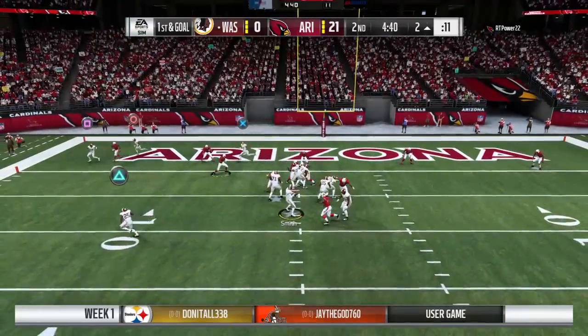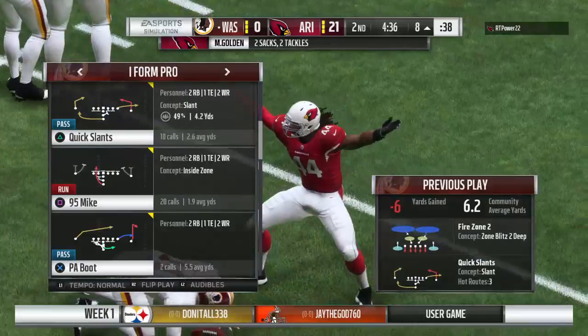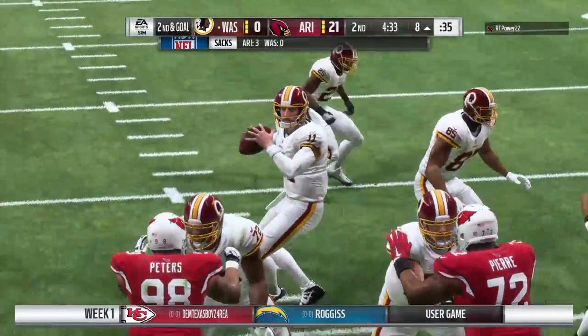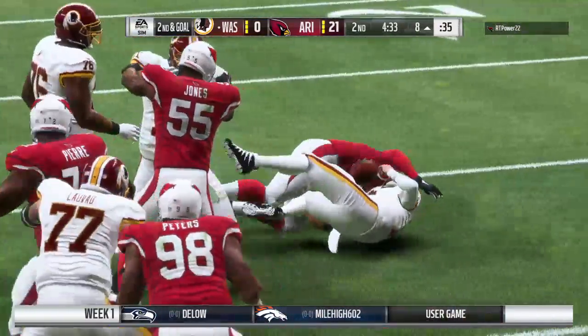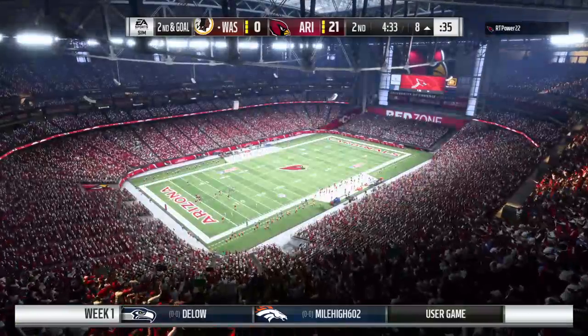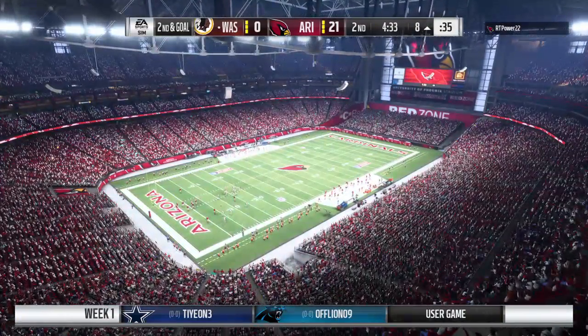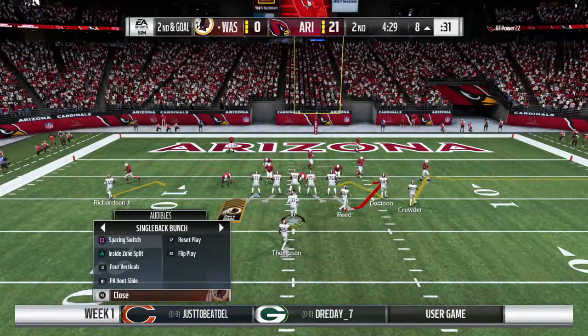Smith throwing again. Under pressure now, and he's going to go down. Sacked back around the 8. Marcus Golden in there to get him his 2nd sack now of the afternoon. It's 2nd and goal, back to the 8-yard line now.